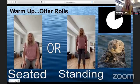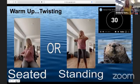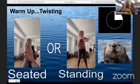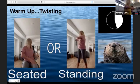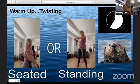Next activity. We're gonna practice some spinal twisting. We're gonna twist to our right and twist to our left. You guys remember, left is when you make an L with your left hand, making the L shape, and right. So we're gonna twist left and right side. Twisting, you can twist in your chair or you can twist standing.